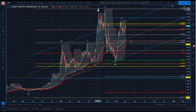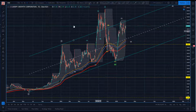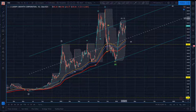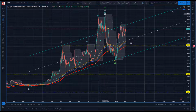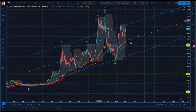With that established, we've got a clear count. We've had a very technical pivot here. We know what happened there. So that's a strong candidate, since I've got a nice ABC, perfectly technical, big rip up. Process of elimination: could it be that we're going to have something more complex, maybe a flat, something like that? Because it's so technical, it looks like it's done. Yes, there is the possibility that we could have something like this. We can't ignore it.